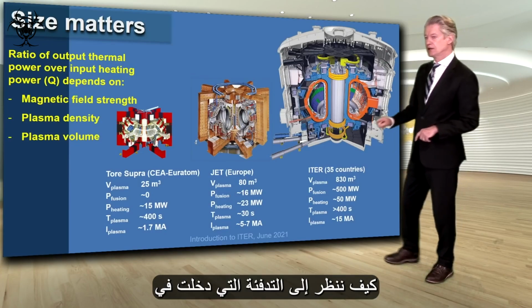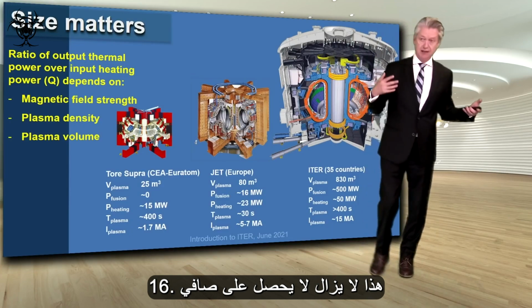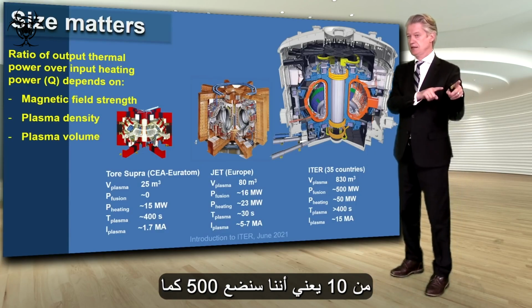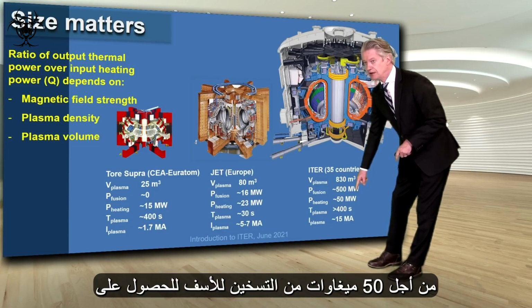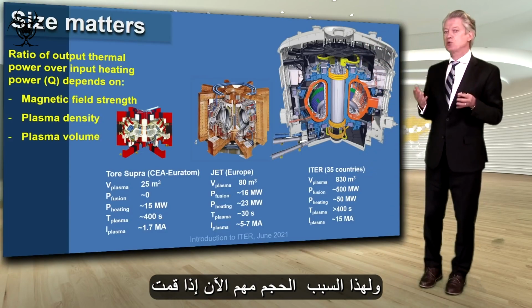How? Look at the heating that went into JET, 23 megawatts, and what did they get out? 16. That's still not a net energy across the plasma. You're still getting less energy out than energy in. A Q of 10 means that we're going to put in 50 megawatts of heating for 500 megawatts of fusion power to come from ITER. So that's why size matters.